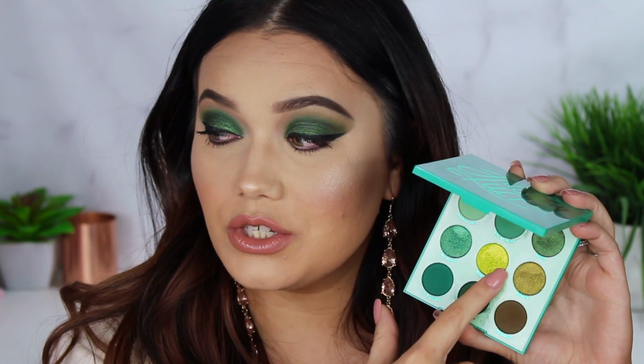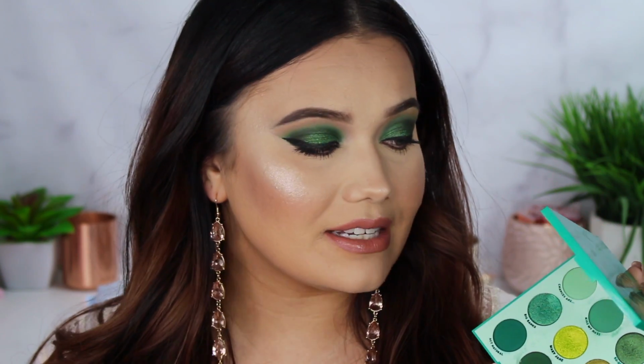I really want to use this one, but I didn't want to make my look too extreme because I do have to go a lot of places tonight. If anything, I would use it on the inner corners, but it's not the vibe for tonight, so I am not going to do that. I think for the metallics alone, this palette is so worth it. It's just beautiful.